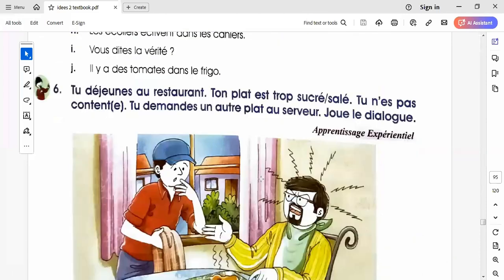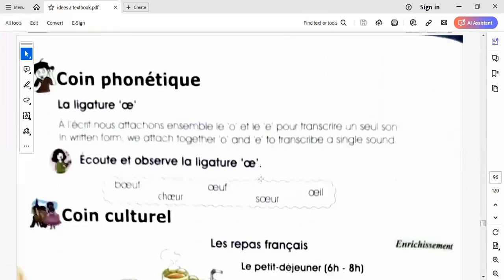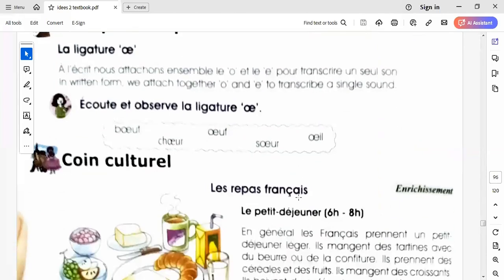This is a writing skill. Next is coin phonetic. This is buff. O and U is a. It is b, b. Sh, sir, oi. These are the pronunciations of this.